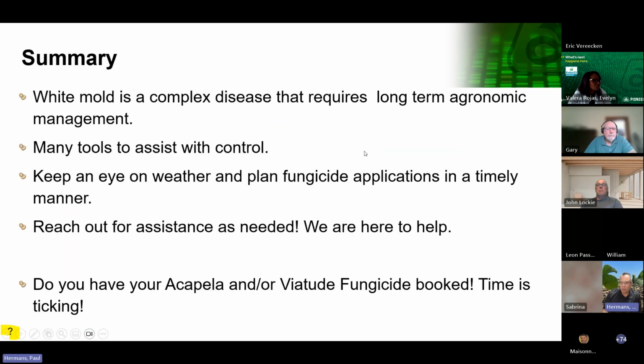So in summary, and then we'll get to the questions here. White mold, hopefully we showed you, and what Evelyn showed, a lot of different species. It's a complex disease. It can last in the soil for a long time, and it takes a lot of long-term agronomy management basically to help combat this disease. It's not just a one-time, one-year wonder thing.